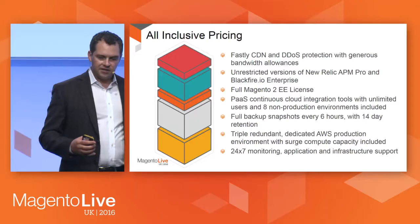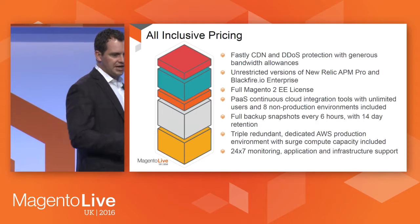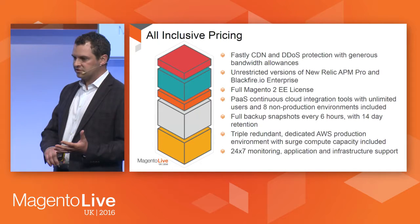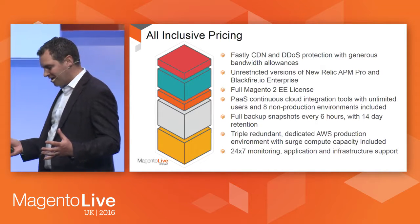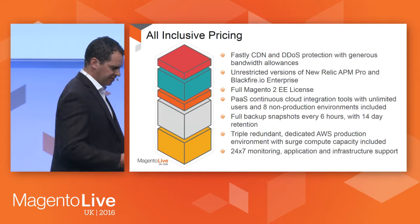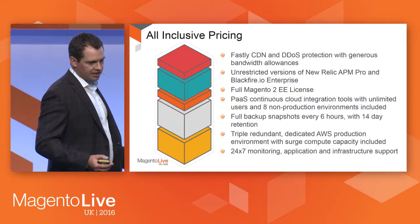So that's a deep dive on the product, what it is, the solution. And I want to touch shortly, just before I wrap up, a little bit on pricing and how pricing works for this. So it's an all-inclusive price. It's one throat to choke. It's an annual subscription in the same way that Enterprise Edition is today. And included in that pricing is your Fastly CDN and DDoS with, like I said, generous bandwidth allowances. If you are a total high-resolution video hog, then there may be some overage costs. But for the general merchant, the allowances that we give should be more than adequate for your site traffic.